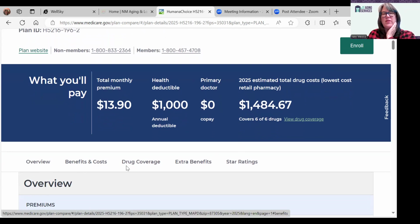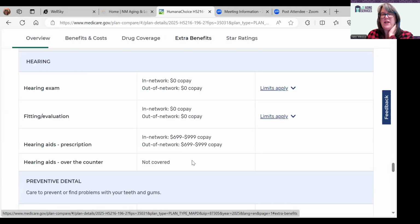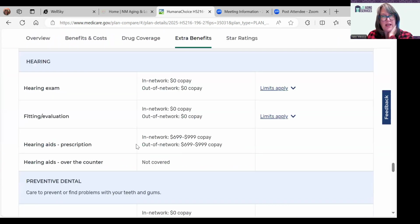You can skip directly. The first thing that I want to do, this is one of my little pro tricks I'm going to share with you. I don't even want to waste my time looking at a plan that doesn't have decent vision, dental, and hearing coverage. So I'm going to click on this extra benefits right here, and it's going to take me directly to that portion of the details.